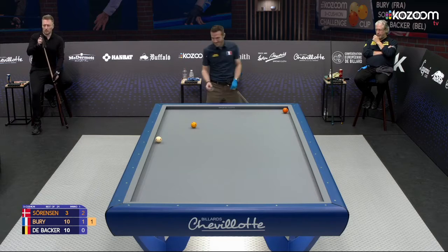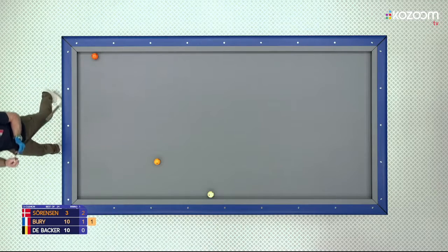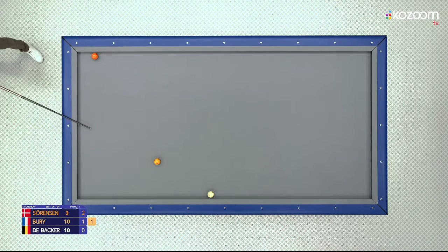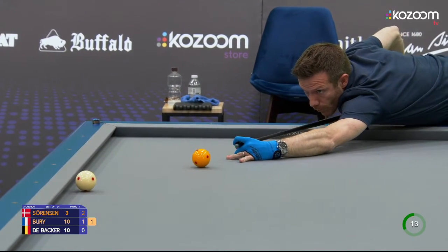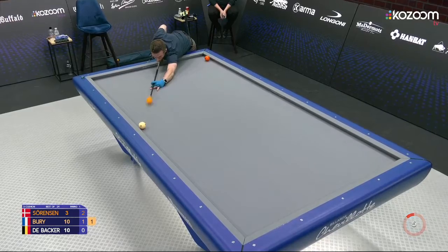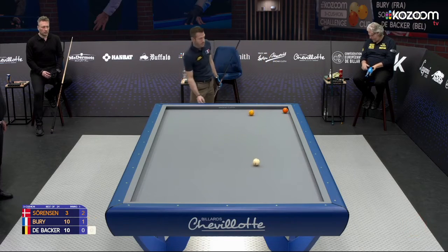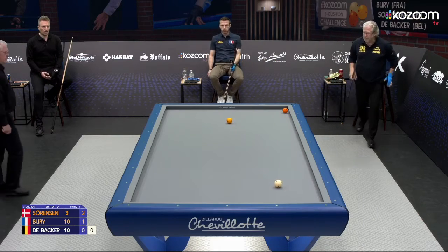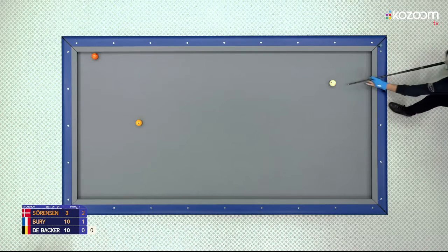Good shot, and everything goes to the cushions. If we are lucky, we can see another trick shot here. Might double kiss the white. Doesn't look like he's going for that. He played another tricky shot. And this one, he played with some thought behind it. Yes, of course, I should have mentioned before, Bury has the advantage in this all-deciding set that he plays before De Backer, so he can play him safe all the time.